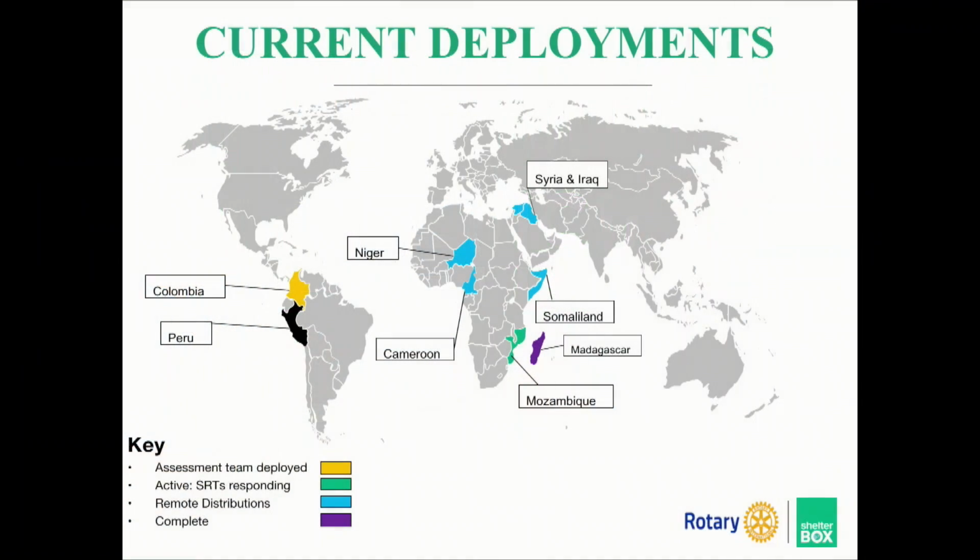Interesting. So now, where are all the places that ShelterBox is currently deployed? We often hear about the big ones. So we know about Haiti, we know about Japan and some of those places, but a disaster occurs about every 2 weeks around the world.